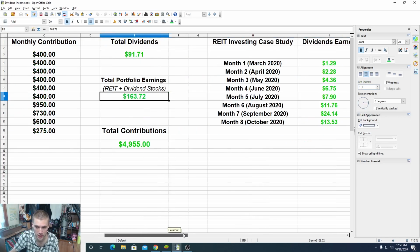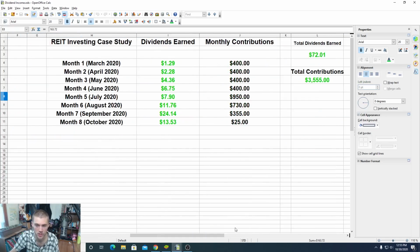If we go to the right here, I have the dividends tracked. These dividend stocks are inside the same portfolio. I just track them separately so we can see how the REIT stocks are performing versus the dividend stocks. I like to keep it separate. And once again, you can see we have the first month $1, and then it just slowly grew over time, and the REIT stocks are actually performing quite well.